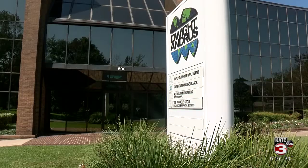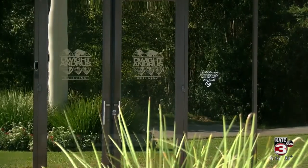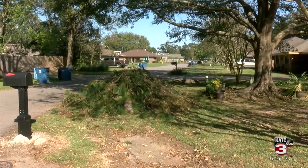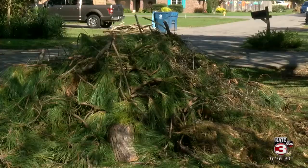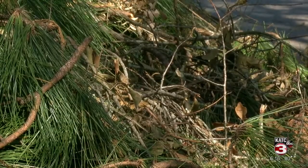Dwight Andrus, president of Dwight Andrus Insurance, says it's important to review your policy yearly and ask your agent questions. He says following Hurricanes Katrina and Rita, because of the cost of damage, it's common for policies to have separate deductibles, either a wind and hail, named storm, or a hurricane deductible. Usually the separate deductible is a percentage of the property value that is insured.